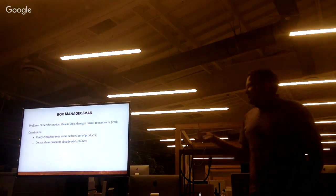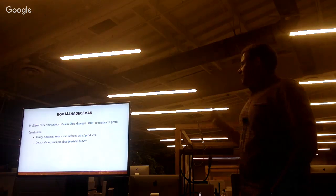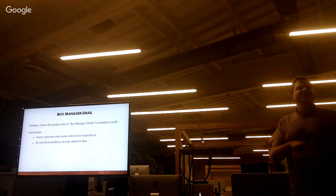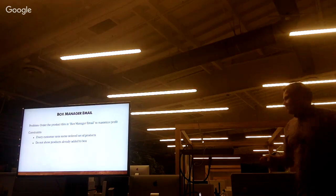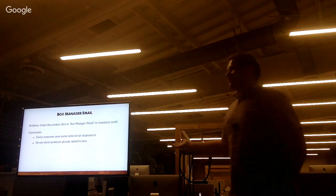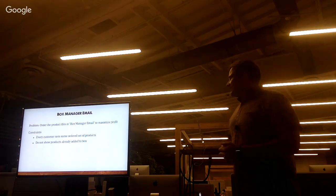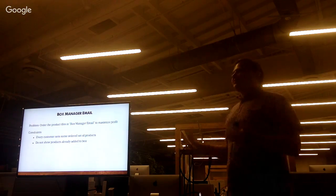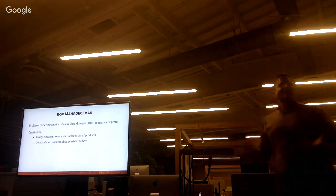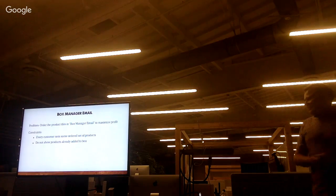So here's the problem. Can we do better? Can we order the product tiles in BoxMerge email to maximize profit? So this is specifically, can we target customers in a way to get a more effective ordering? And the constraints are every customer sees some ordered set of products. We don't see any downside to throwing that in the email. And we do want to filter out at least the products that were already added to the box, which is a simple step that can be done pre-rendering of the email in a completely different part of the system.